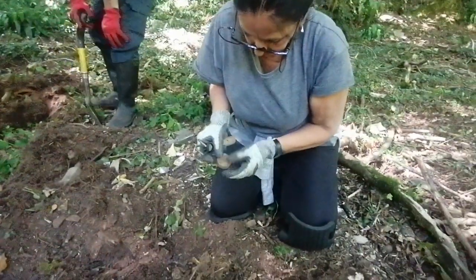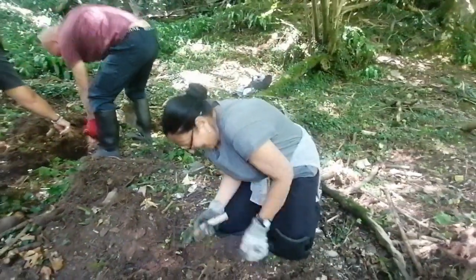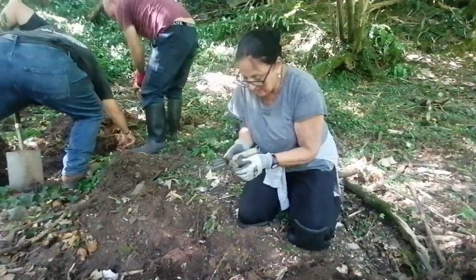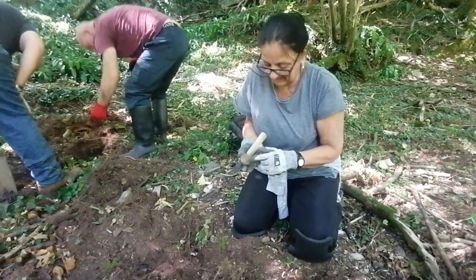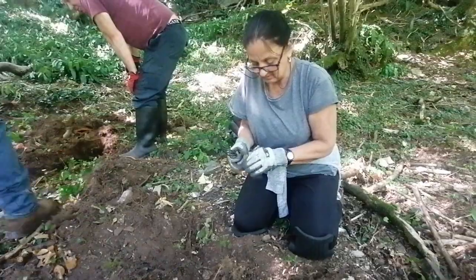A little tin. Sometimes you can't see what's on in there, can you? I tell you what, a lot of it is, you know, like Nivea cream and that sort of stuff. Or maybe some dental.